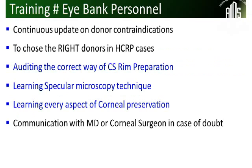And training of eye bank staff, this is the most important part. So all levels of staff should be trained. The correct way is to do CST preparation. That is one of the important vital points for in situ collection, learning specular microscopy technique, learning every aspect of corneal preservation, and always communicate with the medical director or corneal surgeon who is available, whether some tissue has some debate about contraindication, some issue with contraindication, can immediately contact. We have now a very good contraindication list.